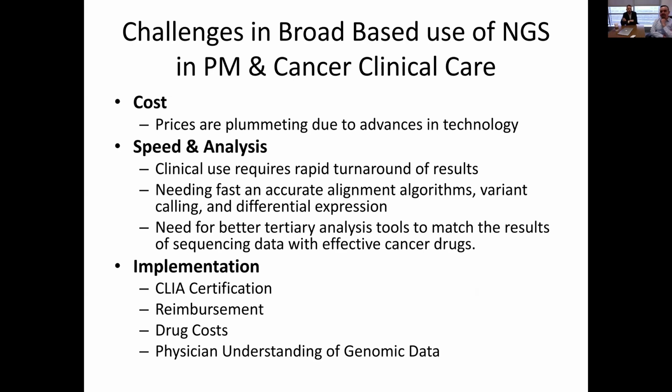And then some other obstacles to overcome: how do you get these things reimbursed? For many of our drugs, we're identifying drugs that wouldn't necessarily be on label for that specific tumor, but rather be appropriate for that specific mutation. So how do we identify ways to actually get the drugs covered so patients aren't left with massive health bills? And then finally, many physicians spend the majority of their career understanding drugs that work for a specific disease, and now we must help them understand complicated genomic technology.